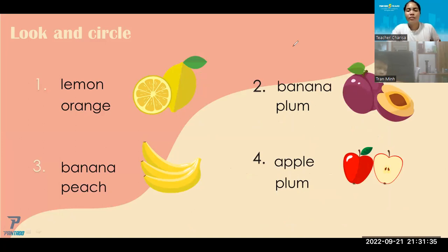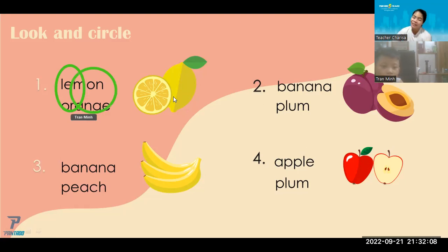Okay, number two. Look and circle. Okay, what is this? Number one. Look at the picture. What is that? Number one, that is a... Lemon. Okay, this is number one, that is lemon, okay?